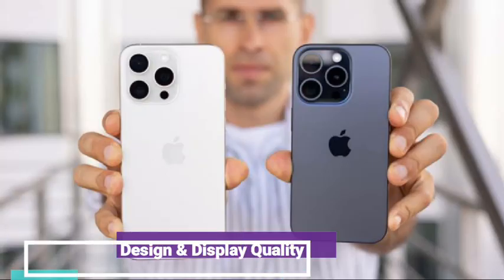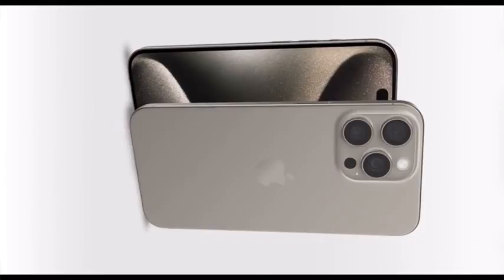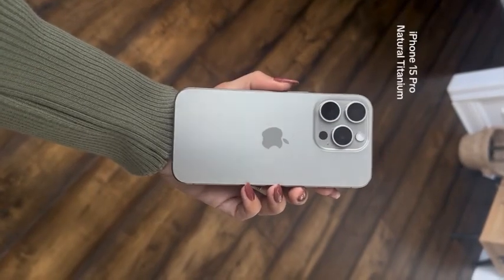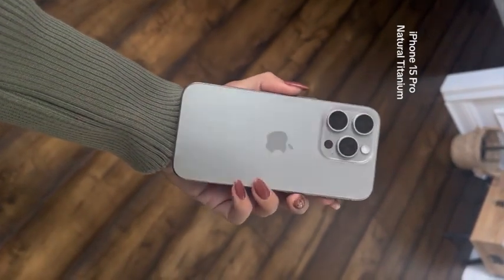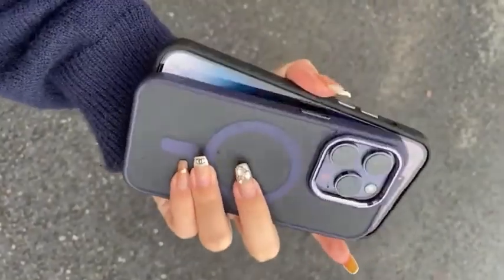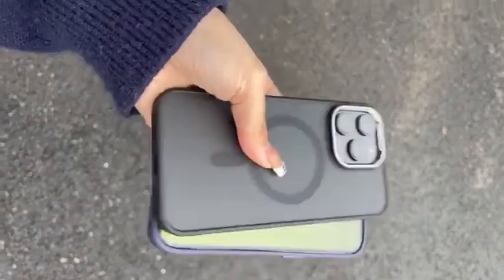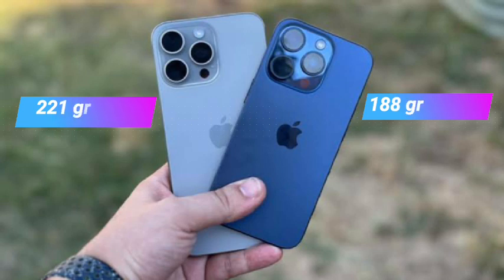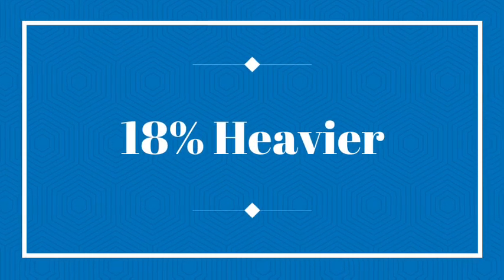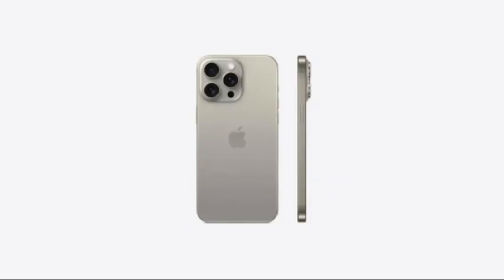Design and display quality. These two iPhones are Pro models, so they have advantages over the regular iPhone 15 and 15 Plus. The all-new titanium frame of these iPhones is truly impressive. It features a sleek brushed finish and offers exceptional durability while remaining lightweight. Although durability might not be the main advantage, considering that most iPhone accidents involve broken glass rather than the frame, the reduced weight is definitely a noteworthy benefit. The iPhone 15 Pro weighs 188 grams, while the iPhone 15 Pro Max weighs 221 grams. The Pro Max is approximately 18% heavier, but both models are lighter than their predecessors, which is fantastic.